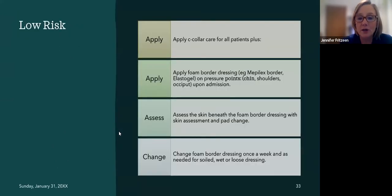Now for these low risk patients, we're going to apply the C-collar care for all patients, plus put the foam border dressing, and we're going to put that on the chin, the shoulders, the back of the head. And you really want to look to make sure where you're putting this is truly where the plastic or the hard part of the C-collar is going to come in contact. Often I've come up and Mepilex border's been on, but it's been in places that really aren't doing me any good. You want to assess the skin beneath the foam border, and if necessary, go ahead and change that pad.